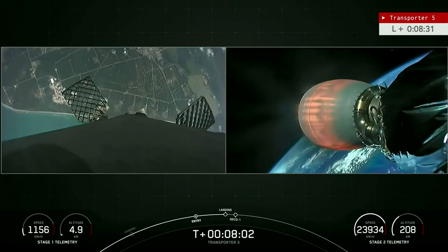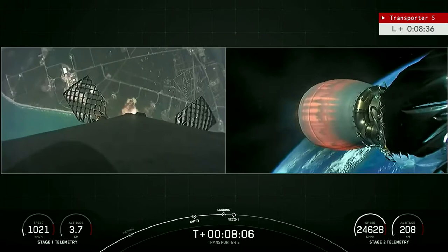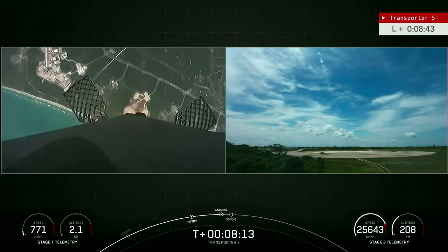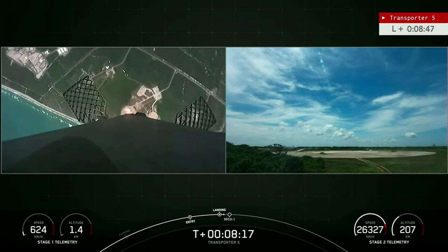This will show an onboard view with a little bit of delay of that first stage landing. MVAC shutdown. Stage 1 landing confirmed. Beautiful shot. Outpost Mars Demo 1.